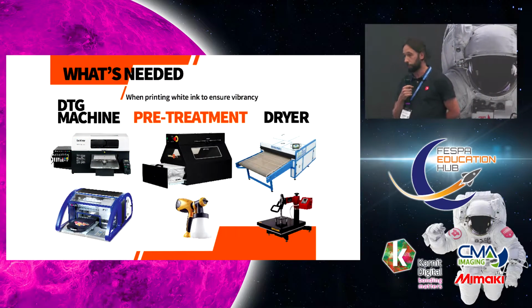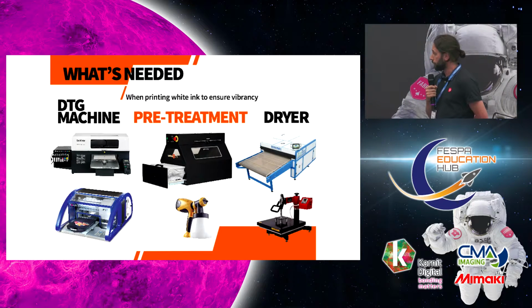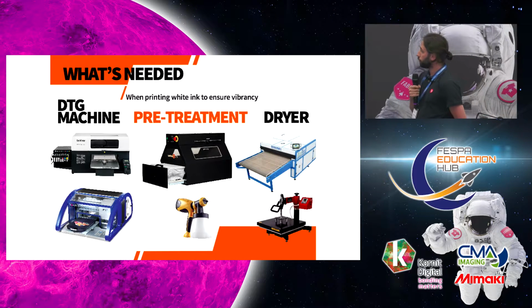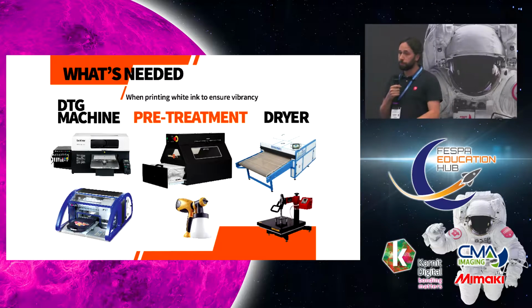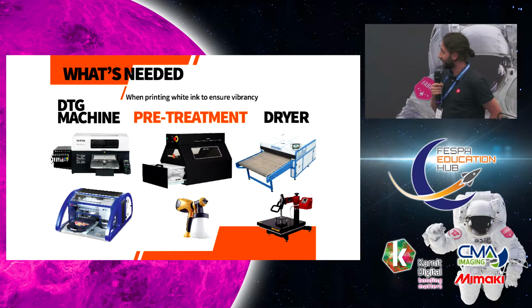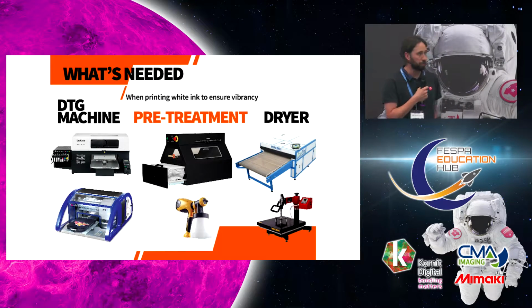You obviously need your DTG machine. You need a pre-treatment machine. This can be either a handgun, so you're manually pre-treating, or you can have a pre-treatment machine which does a much more even layer of pre-treatment. And then there are other machines out there which have the pre-treatment and DTG machine in one, namely the Cornit. They're very big on this. We've got a sample, actually, just to show the importance of pre-treatment.